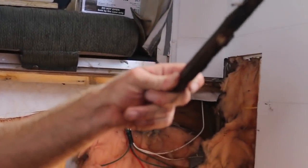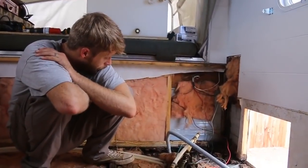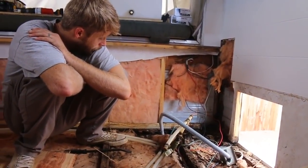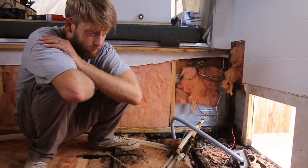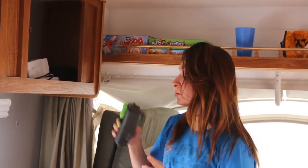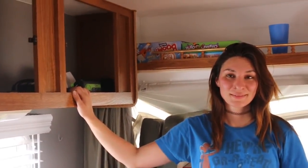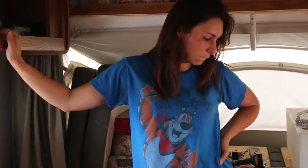Nope. That's the bracing for the wall. Not only that, the corner. Gonna rain. Yeah. So I'll ixnay on pulling off that part right now. And we're gonna have to cover up that hole. Yeah. Crap.